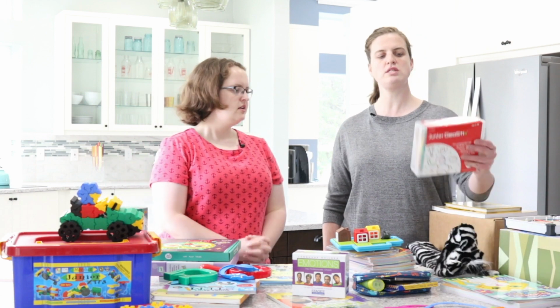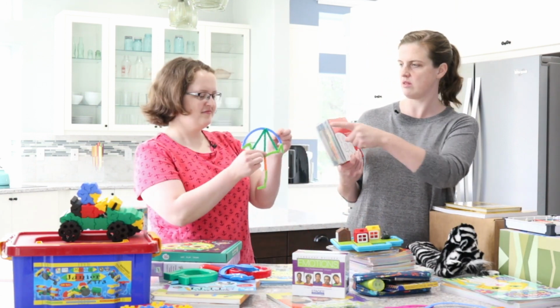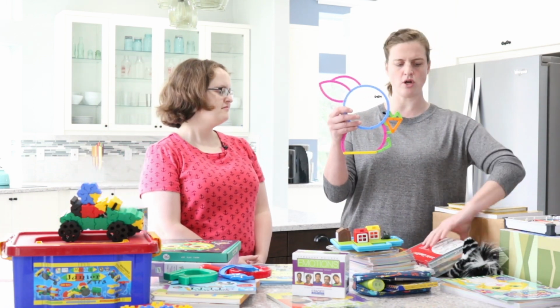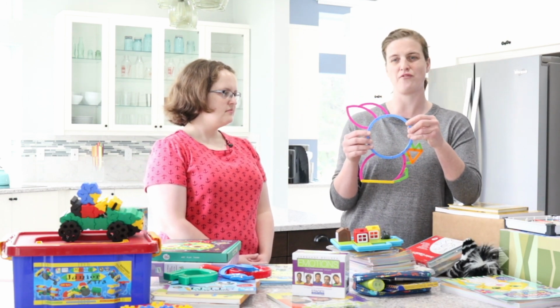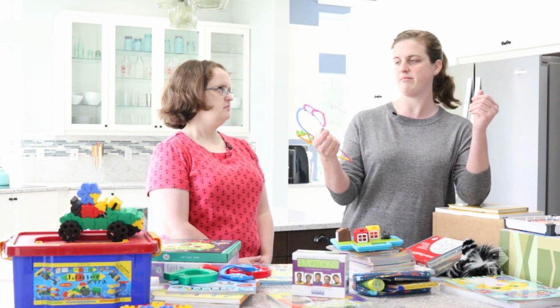We have Junior Geo Sticks made out of flexible plastic pieces that click together. There you go, a little sample there. Kids love these. There's all the cards that come along with it that you can follow along to do the design. So you've got all the thinking skills and the math aspect there. And then there's just all the free play. And again, like I said, they're very flexible pieces, very easy to work with and make fun, cute designs.